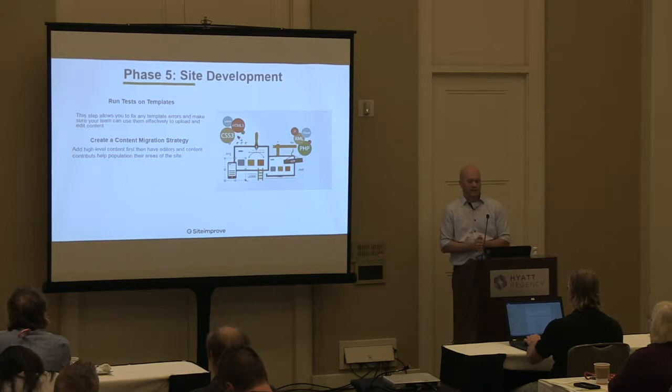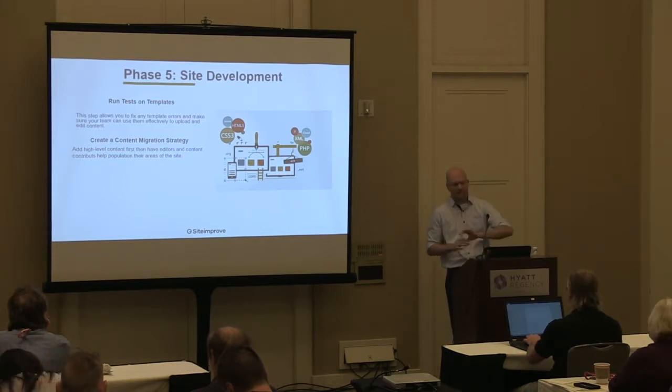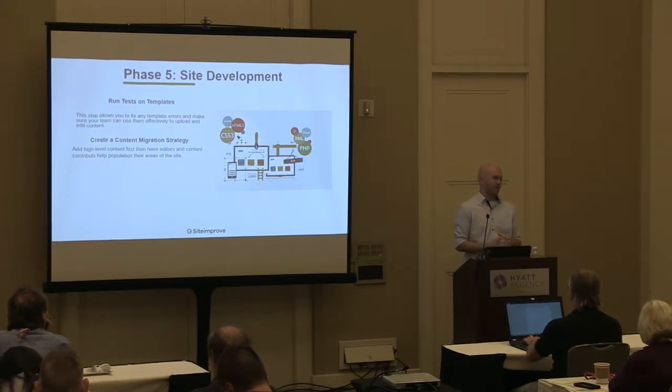We're also going to create a content migration strategy. This is when we start bringing all of the content from our old site to our new site, as well as writing new content. Once you start this, add high-level content first. So start on the home page, add that, and then build out from there and have all your content contributors fill in the information for all other areas or sections of the site.